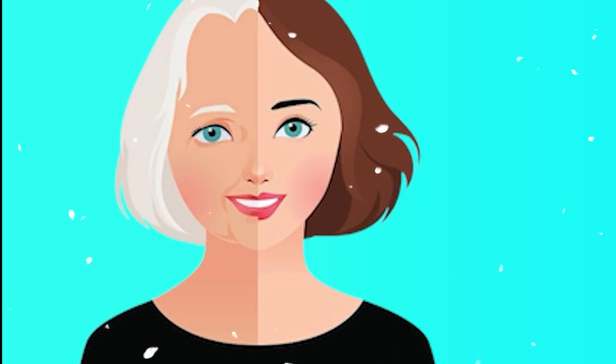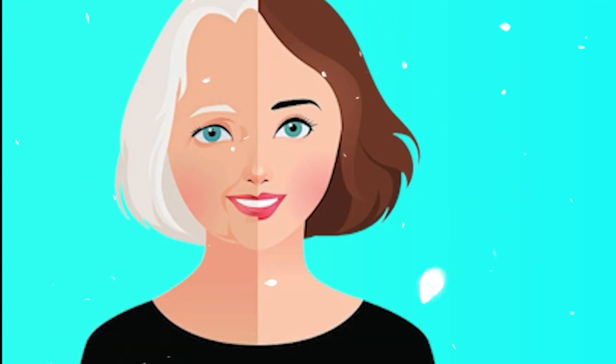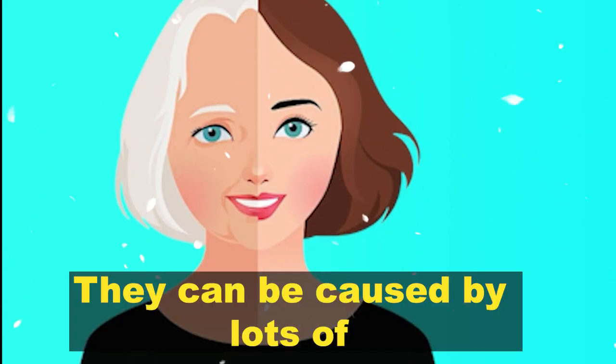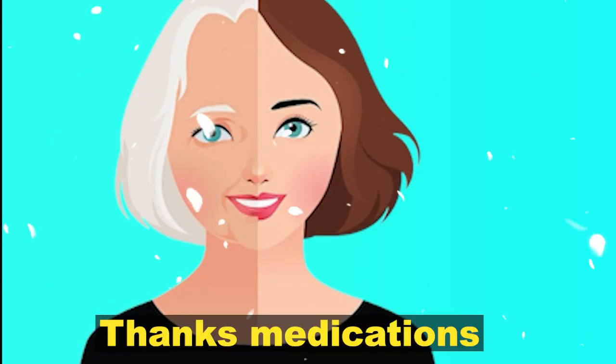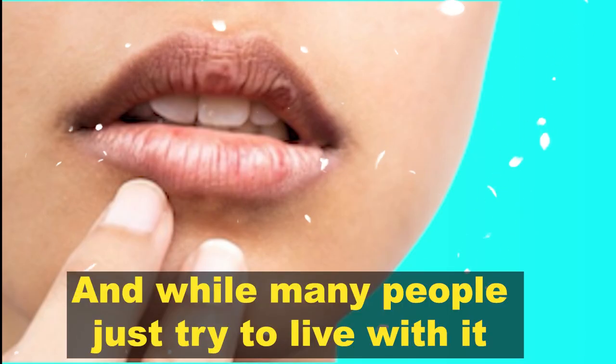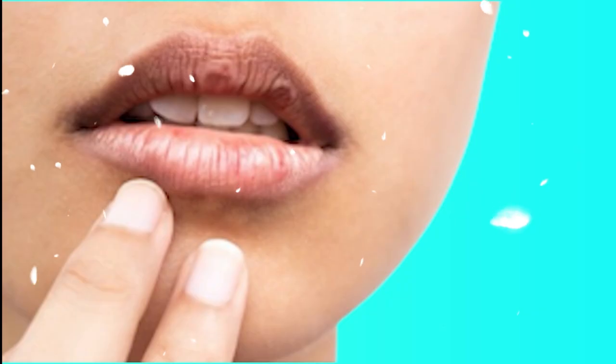6. Soothe mouth sores and bad breath. As we age, little changes in our bodies can start to add up. Maybe you've noticed your mouth feeling dry no matter how much water you drink, or those tiny sores that seem to pop up out of nowhere and take forever to heal. Or maybe you've been brushing your teeth more than ever, yet there's still a stubborn bad breath that just won't quit. It's frustrating, and honestly, it can be a little embarrassing.